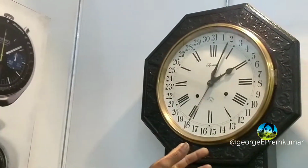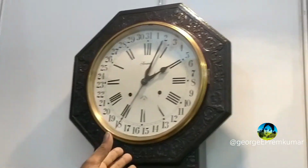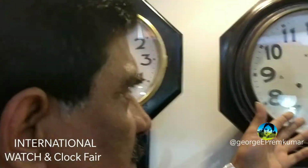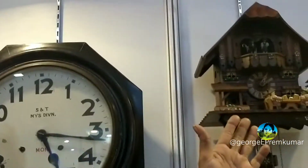So we have a lot of clocks here. We have one Ansonia. It's a date clock. It shows the date. It's around 80-90 years old. Then this is Sikosha, which is a Seiko. This is also a Japanese clock. And here you have a cuckoo clock, a multifunction clock. And these are simple cuckoo clocks.